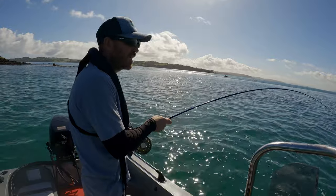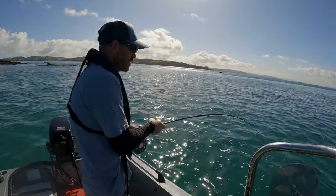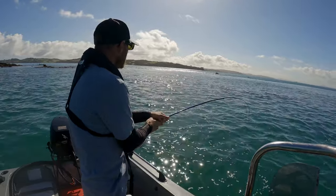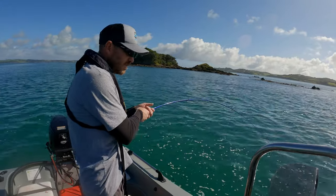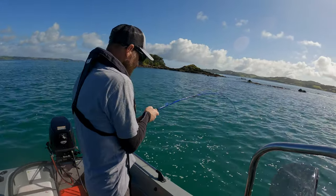Those fish are just sitting on the edge of that reef and then just absolutely nailing the baitfish that's coming across that with that current. It's good to have the alternative pattern work as well. So a nice strong kahawai.